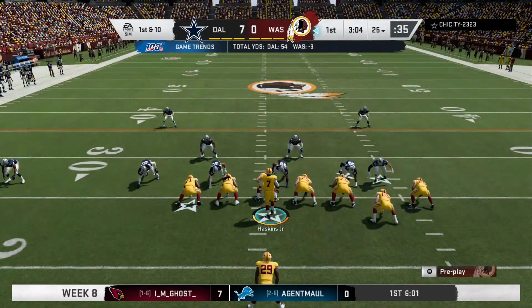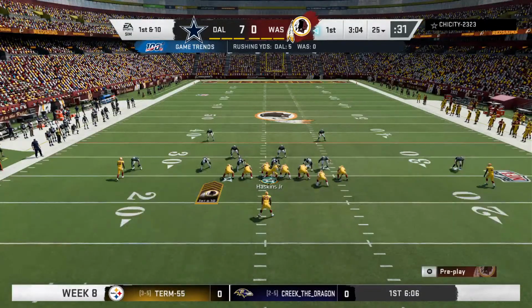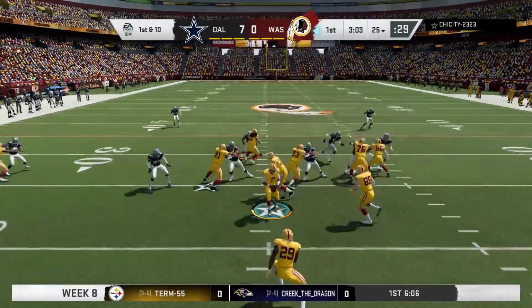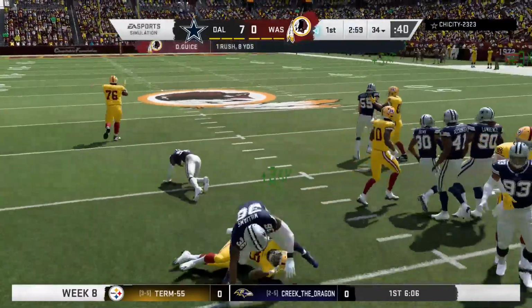The Washington offense at the line and ready to roll. And on the first drive, 3 and out. And I know that these are professional athletes, but I would imagine sometimes you still get the nerves at the beginning of a game, don't you?